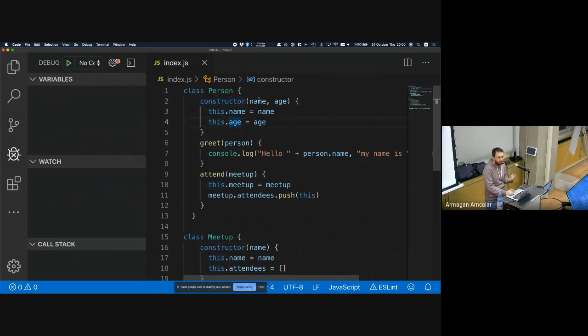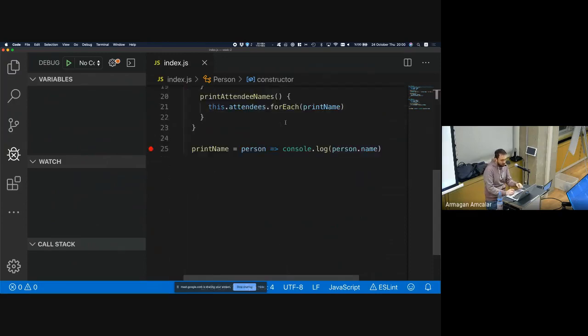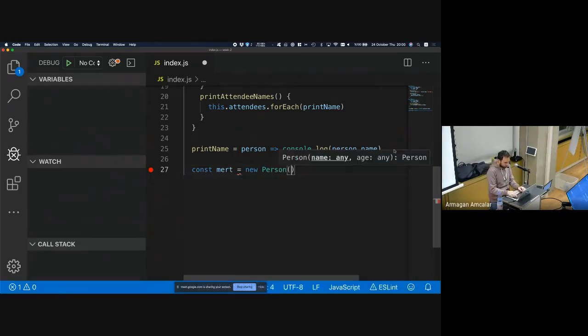When we create this new person, we're going to give it name and age. Let's do it right now. So for example, mert equals new Person, and name is Mert and age is 30.